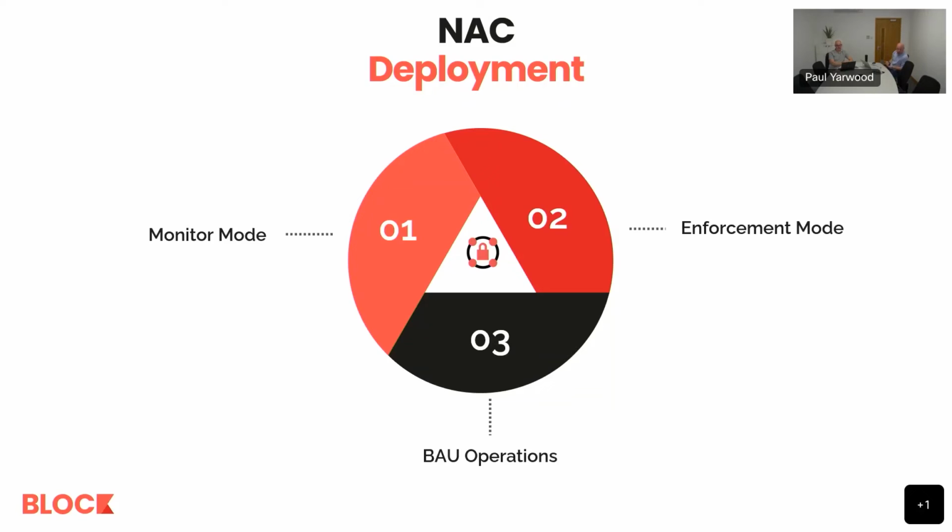So in monitor mode, really what we're trying to do is deploy the configurations to the endpoints. So we're getting the PCs to authenticate to the network. We're configuring all the devices with whatever credentials we're going to use for them. We're rolling that out stack by stack around the network. And we're doing the profiling and classification, and it's really at that phase where we start to get that visibility into what's out there.